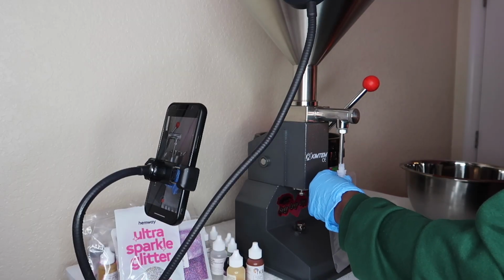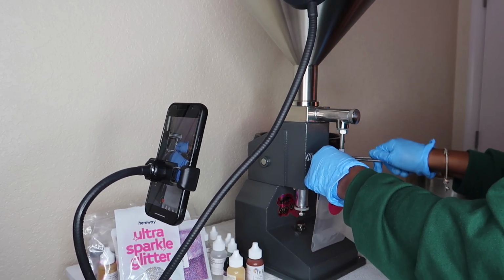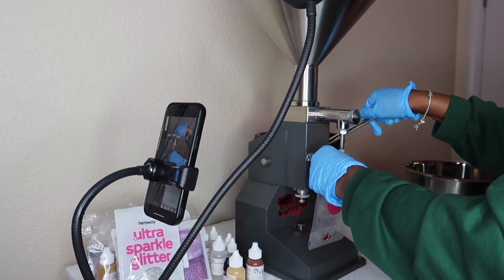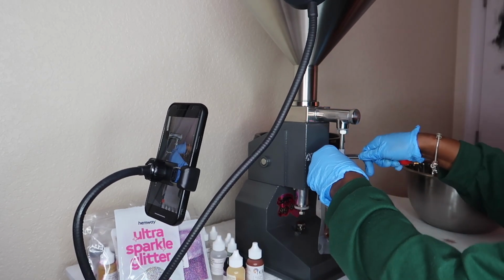So at this point, I have my camera rolling. I'm super excited to finally try out this lip gloss filling machine. And I'm starting to feel the pouch. And then I realize some water came out with it on the first try.